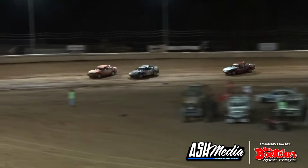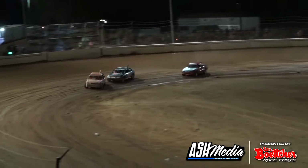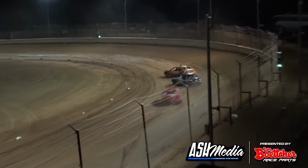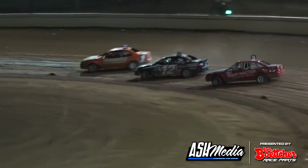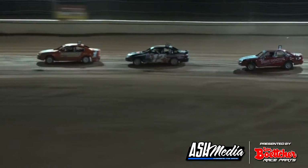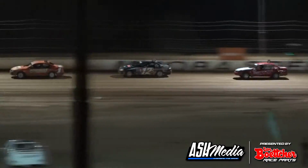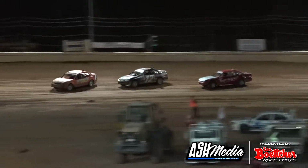A long gap back to Anthony King, then Tim Green, Nathan Penn and Glenn Hoskins. They're in the battle for 4th, 5th, 6th and 7th. Past the strike again, 0.7 of a second separates the top 3. Tim Green goes underneath Anthony King and into 4th place. Back then to Nathan Penn and 73 Glenn Hoskins.